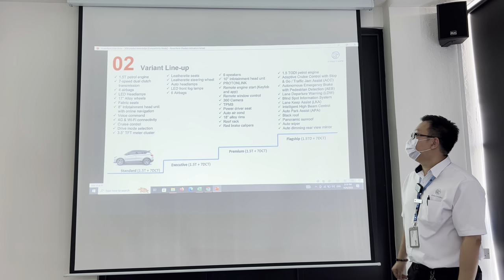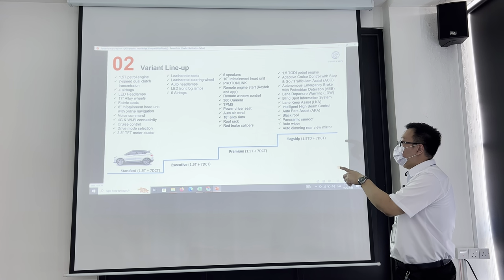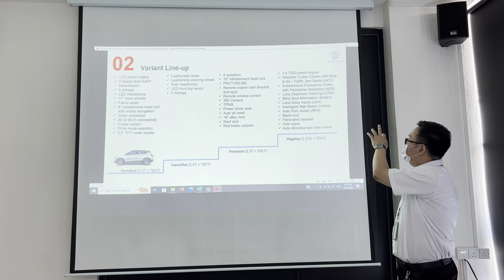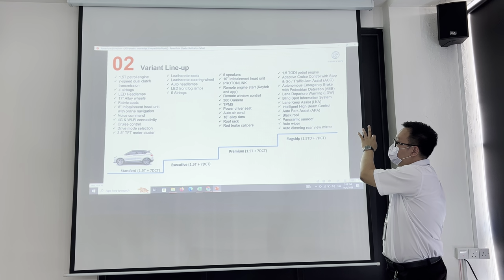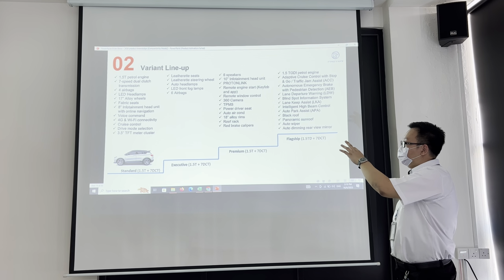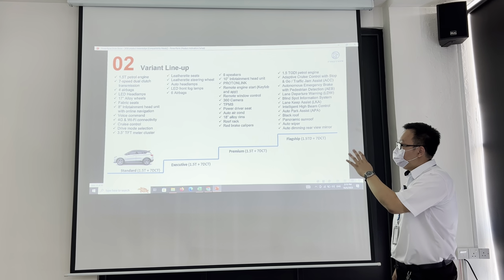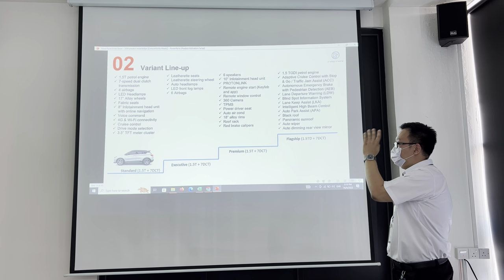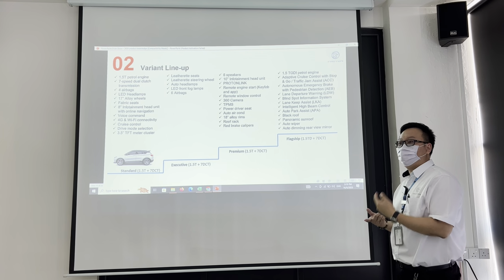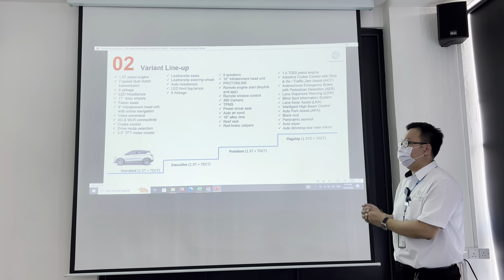No, okay. So for the engine, all is 1.5. The 1.5 is turbo also, all variants are turbo. The only difference is the flagship, it got the TGDI, the direct injection. And then 7 speed also is the same. For the standard, the airbag only got 4. But he is giving you everything as standard, the infotainment also already has 4G, cruise control, and the electric parking brake. For the standard, already have.